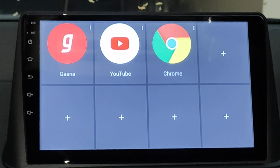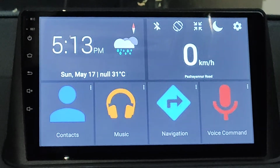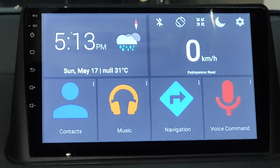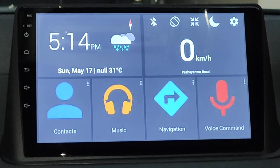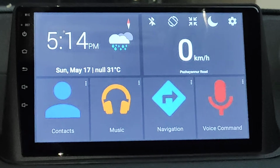and let me also remind you that there are many other launchers available on the market which you can buy and customize your screen as you like. So if you buy a touch screen and you feel you're not happy with the home screen, you can always use many other launchers. There are lots of options available on Google Play. You can download any one of those and customize it as you like.